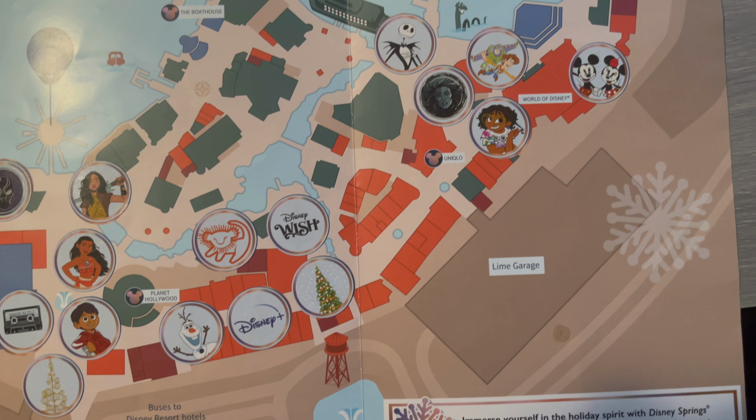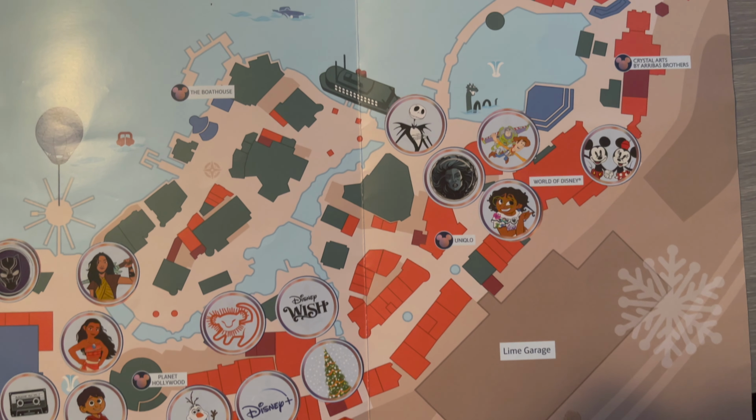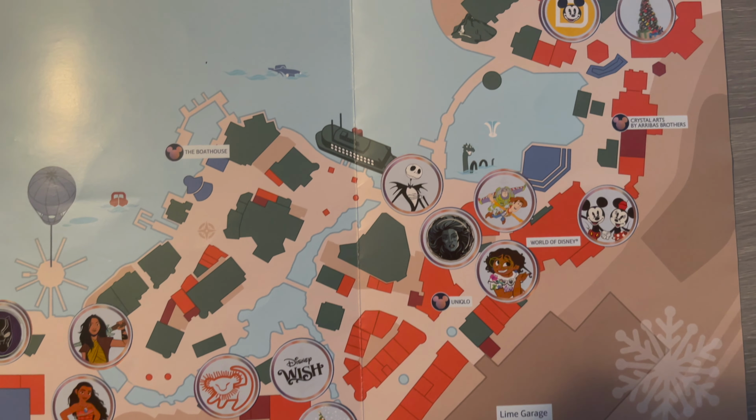And at the end, you go to one of the retailers, doesn't matter which one, and they will give you a prize. Stay tuned to the end, and I will show you it. Now, even if you don't do the Christmas Tree Stroll, you want to pick up one of these maps, because there are several coupons in there. And I'll show you in just a second.